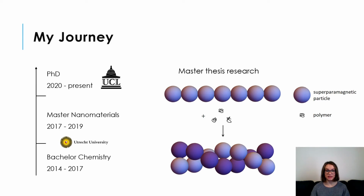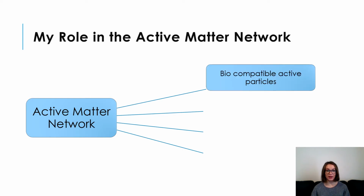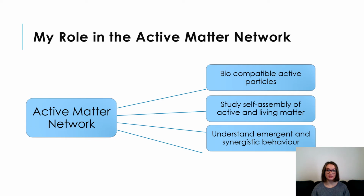In 2020, I started my PhD at University College London within the ActiveMatter network. The ActiveMatter network has four main goals. First, to create biocompatible active particles. Second, to study self-assembly of active and living matter. Third, to understand emergent and synergistic behavior. And finally, to create real-life applications.